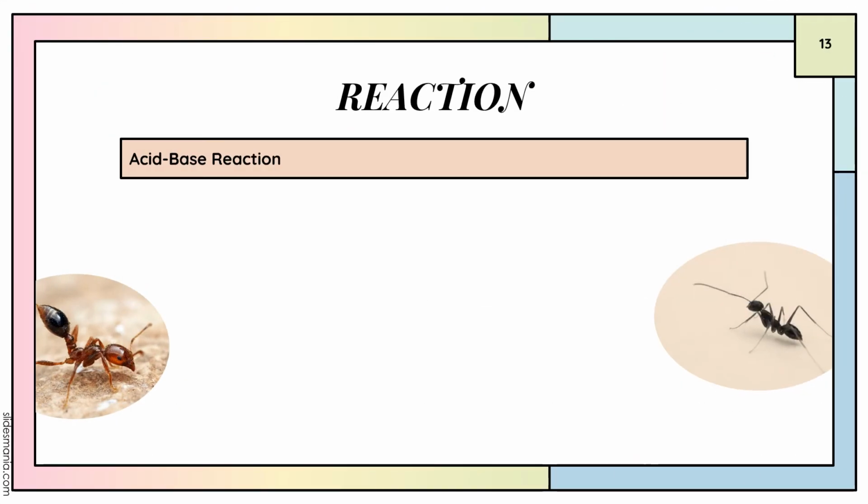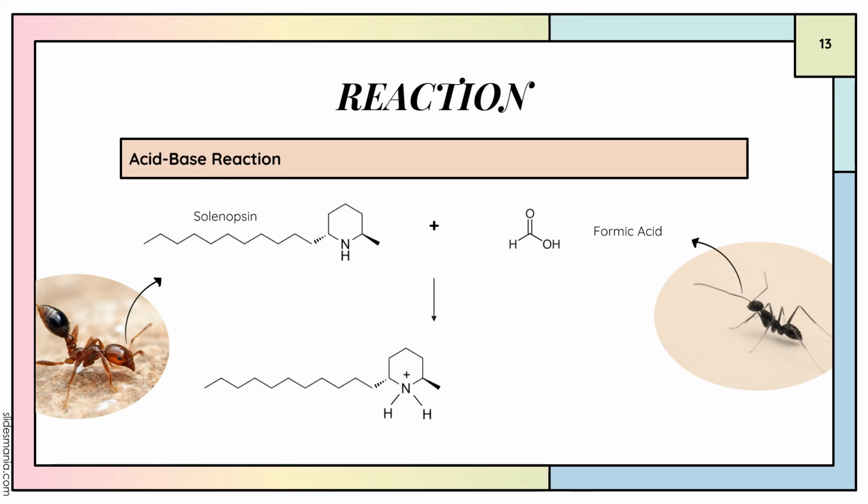Okay, so next is the reaction between solenopsin and formic acid. It is basically a simple acid and base reaction. The solenopsin from the fire ants is a base and the formic acid from the crazy ants is an acid. These two molecules will react and form solenopsinium cation and formate ion. The solenopsinium cation is formed when the nitrogen from solenopsin gets protonated, and the formate ion is formed when the formic acid is deprotonated and loses hydrogen.